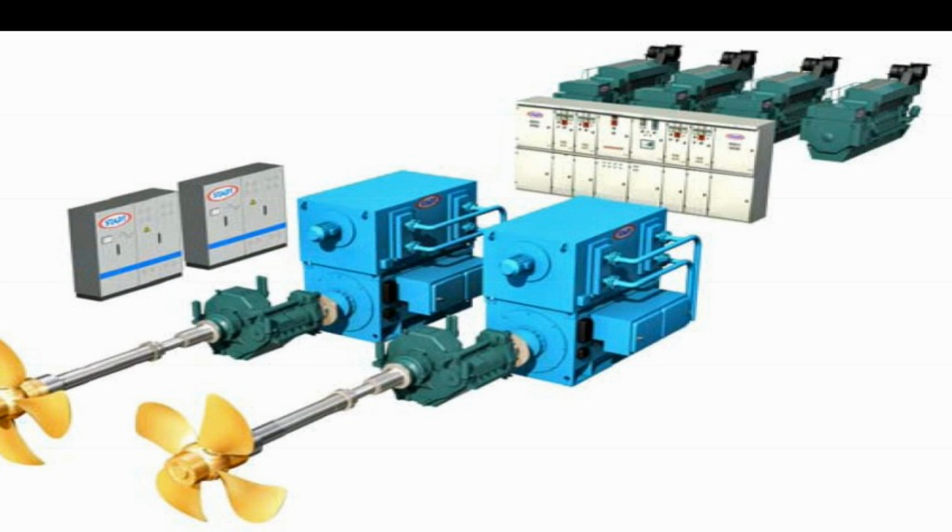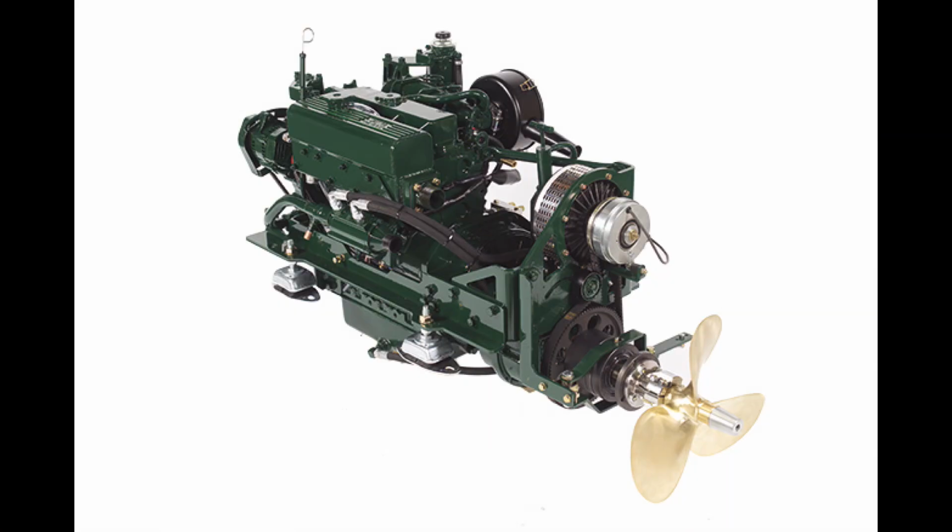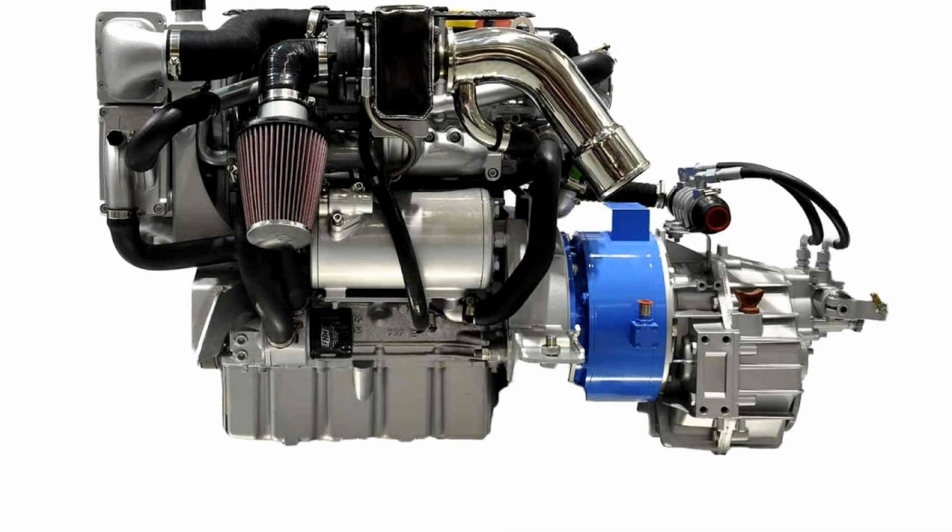What I've essentially described here is diesel electric, much the way a railway engine works, where the diesel engine itself has no direct connection to the propeller. Now lately the buzzword has been hybrid, where the diesel engine and the electric engine are both simultaneously connected to the propeller shaft. Let's look at that.